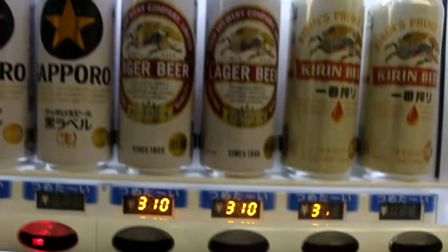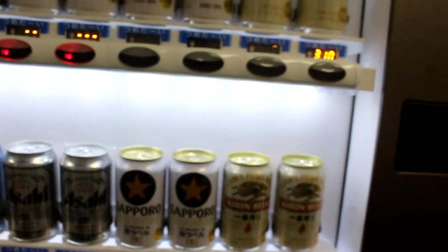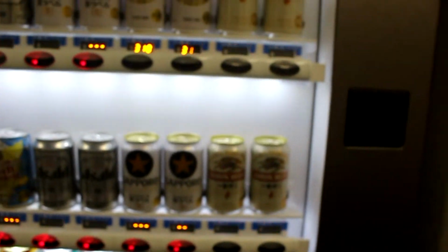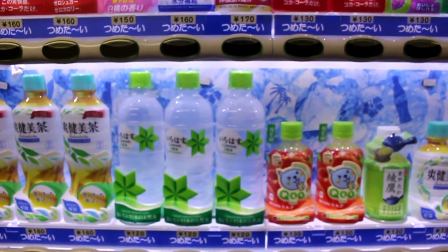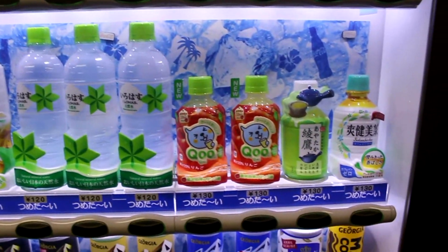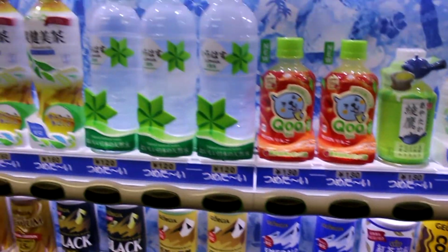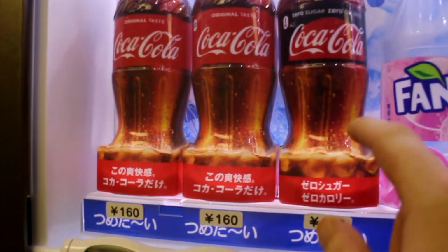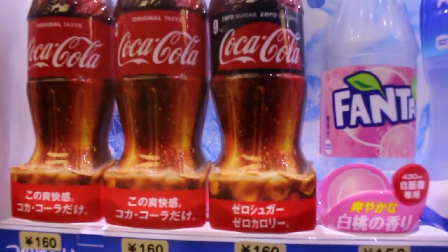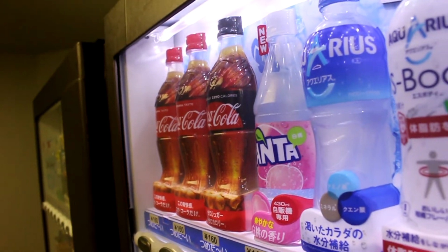That's ice cold beer. And look how bright it is. And these vending machines are dope. Go over here. It looks like we've got some water. Maybe like a coffee maker. And Japanese Fanta. Japanese Coke. Look, that's not even a real Coke. That's a bottle that's been cut in half. Look, you can see it.